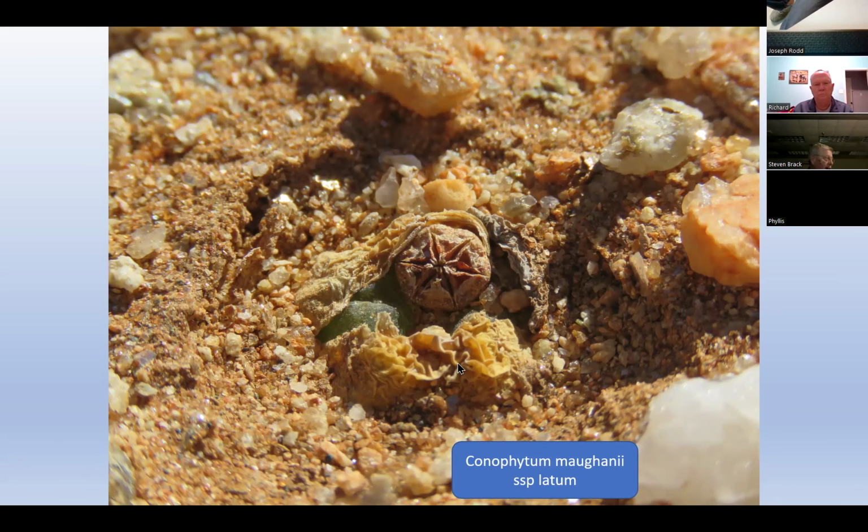This one was really hard to find. It took us a long time to find a few of these. You can see the fruit. The fruit is really big and easy to see. And then the body is just emerging from underground where it spent the summer, and it's popping up for the winter. It's Conophytum maughanii, like the poet. Maughanii subspecies latum.